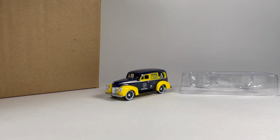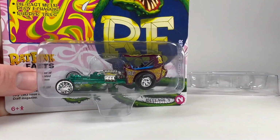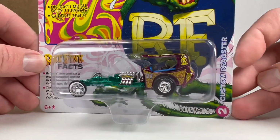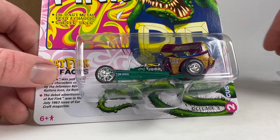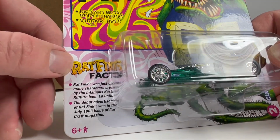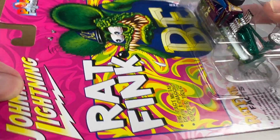All right, so the next car that we're going to pull out is this wild-looking thing here. We got a Rat Fink item. We've got the custom dragster, and wow, does this thing look wild. This is a wacky casting from Johnny Lightning for sure. So we got Rat Fink facts on this one. The card art again is just crazy. It's awesome. It looks really cool.